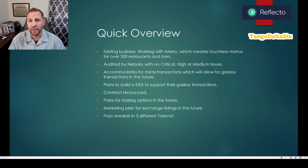The company has been audited by Nebula, and we've looked over the audit. We saw that there were no critical, high, or medium issues with the audit, which is typically good. I think there were like 3 or 4 low risk items in there, things to be concerned about, but I believe they have all been addressed since the company has gone live. Also, it accommodates meta transactions, which will allow in the future for them to have gasless transactions, which is really an important, critical piece of this project.